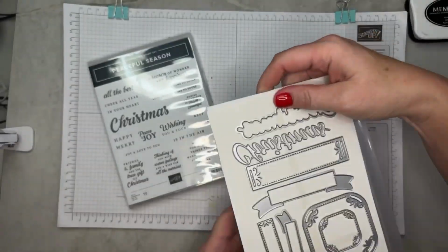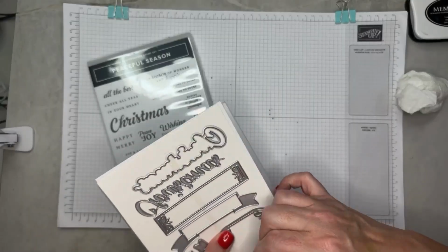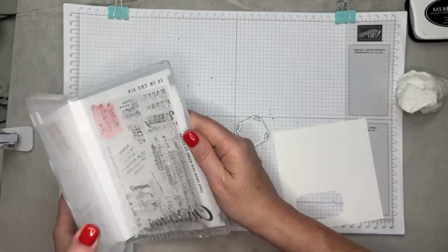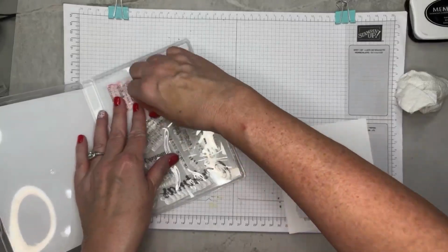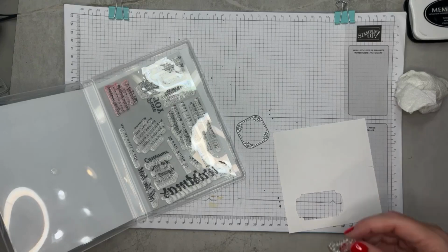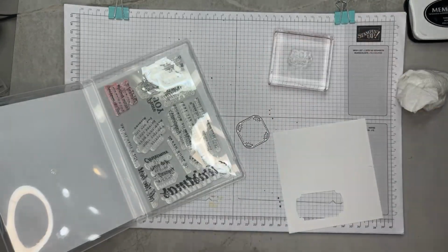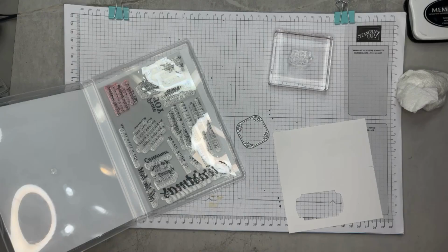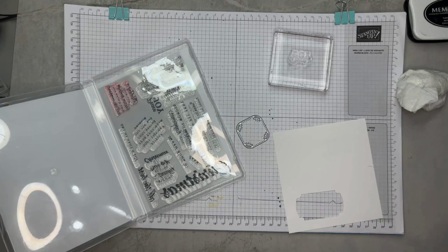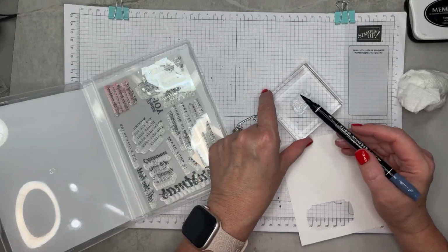So I'm going to use this die, and we're going to stamp this sentiment, peace and joy. And we are going to stamp that with, let's see, what am I going to stamp it with? Which color? I'm actually going to stamp it with, wow, both my Night of Navy and my Misty Moonlight are MIA. I am going to stamp it with Misty Moonlight, but I'm going to use my marker.